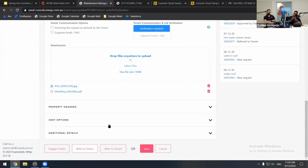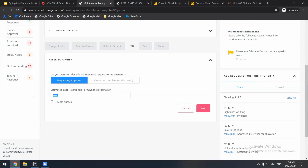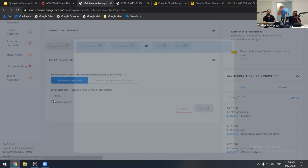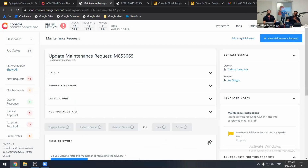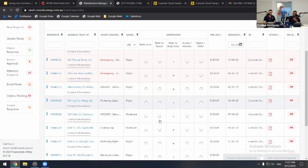So the great benefit of this Maintenance Pro platform is we've now embedded the owner approvals, the quotes process, all in one place. So we'll start with getting the owner to approve this. We'll estimate that the repair is roughly $250 and hit send. Now the system will send these templated emails to the owners, to the tenants, and also to the tradies to keep them up to date. In this case, the owner is going to get an email basically asking to approve this request. So we can go ahead and send that now, and we can do the same for sending out the tenants emails as well.